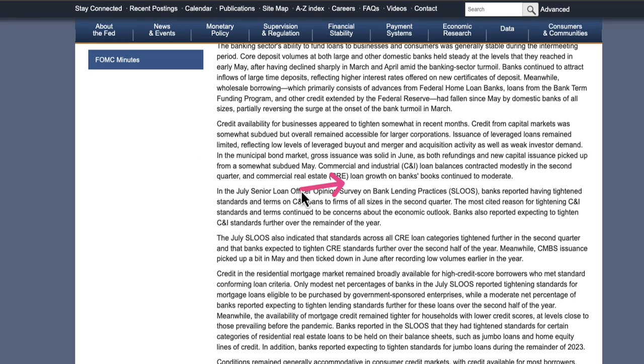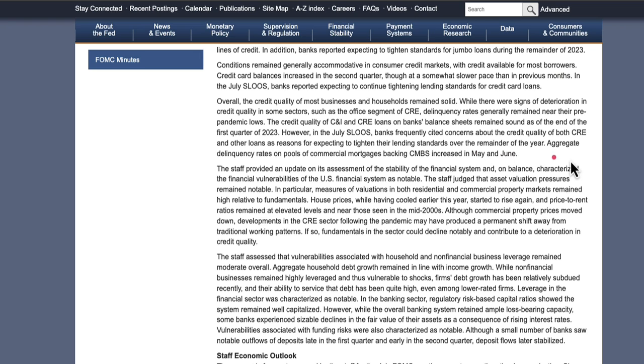Here they talk about commercial loans. They're continuing to moderate, and they're going to make them a little bit tighter. The lending standards, we're all aware of that already. Now, this is interesting. Aggregate delinquency rates on pools of commercial-backed CMBSs increased in May and June. What does this mean? Delinquency rates, meaning the inability to pay on commercial mortgages, all of a sudden might become an issue, and you can see that it increased in May and June, and we'll know in July and August when we see their next statement. You can track that data, but it's much better just getting it this way.